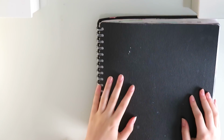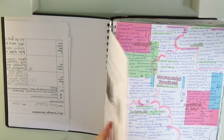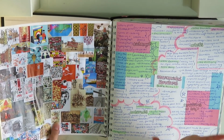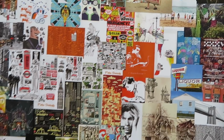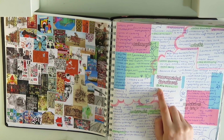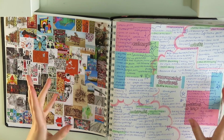The next couple of units were more up my street. This unit was based around illustration, which was good because that's what I like. So, a mind map of a bunch of illustrations that I like the look of. And we were going on a trip to Blackpool. We stayed the night at Blackpool, so this whole project's based around Blackpool.